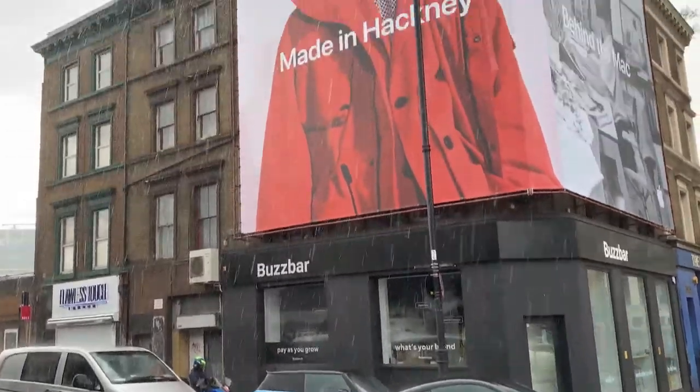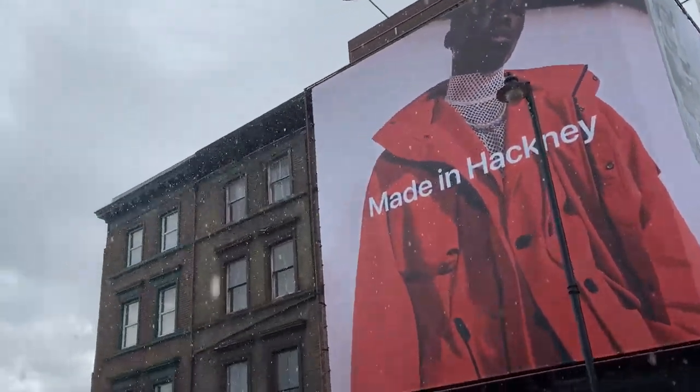So Shoreditch and Old Street, really cool area to live, but quite expensive in general. So moving further east is the rest of Hackney. And Hackney's got places like Dalston, and those are also great spots to live, but slightly cheaper. However, slightly worse connected in general as well.